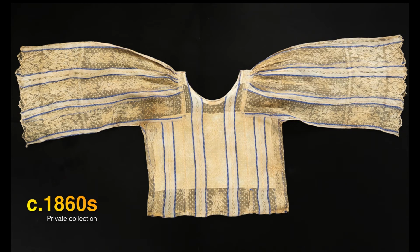Here is an actual example of a camisa from the period. It is made of elaborately embroidered piña cloth, and over the shoulder, we can see shearing or gathering that gave the sleeves volume and the pagoda shape.